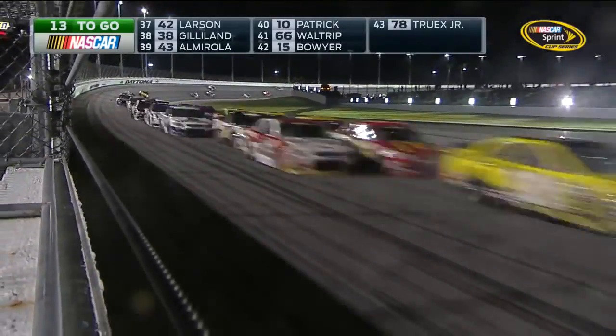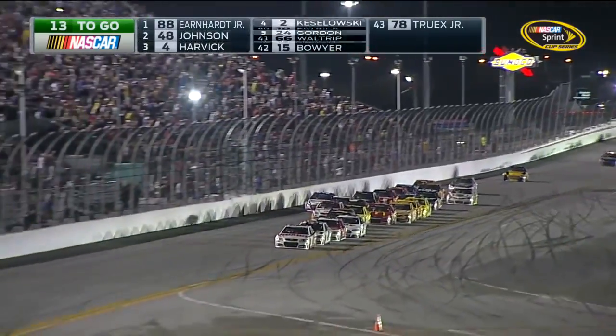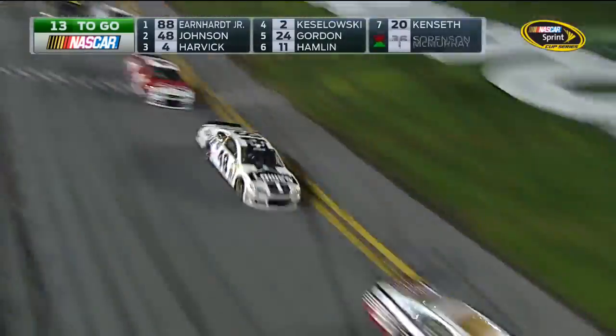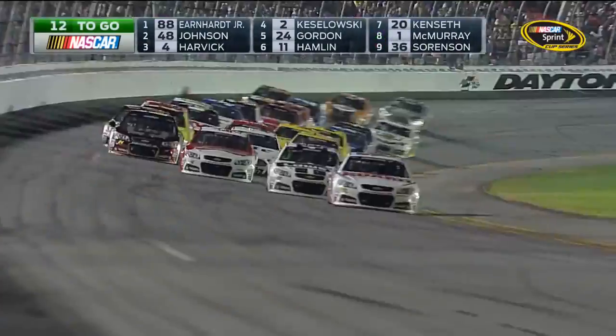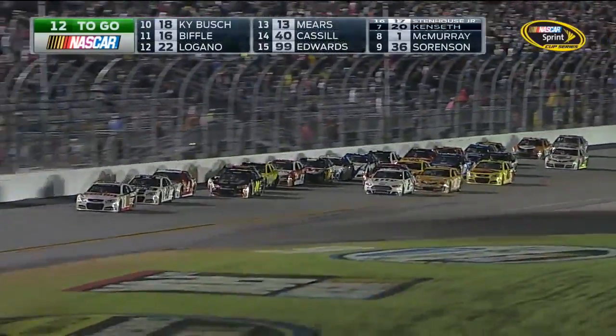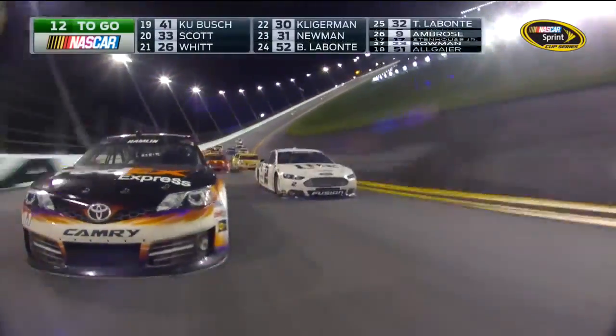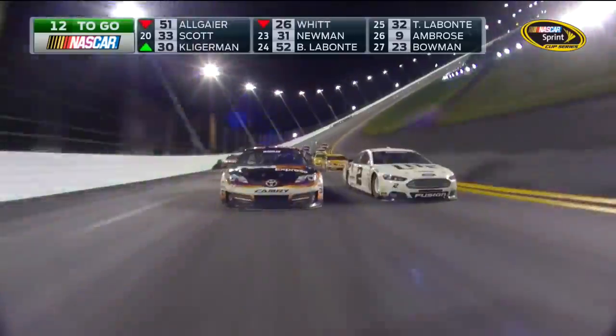Trevor Bayne checked and released at the infield care center. He is okay after bringing out that caution with a crash, the 5th one of the night. Jeff Gordon up the outside with Denny Hamlin. This could get interesting as Kevin Harvick comes up to cover the spot. Yeah, both the Joe Gibbs drivers of Denny Hamlin, the 11, Matt Kenseth in the 20, jumped up there, but then Jeff Gordon in the 24 goes back to the bottom line.